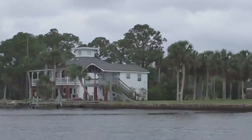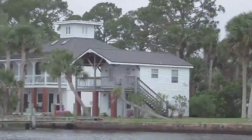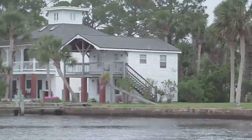And this is Danny Raffield's house, which is the old St. Joseph Lighthouse that he purchased and he lives in, and he's moved it to this location and he's restored. But always remember that Danny's house is private property, and whatever you do, please don't go knock on the door.